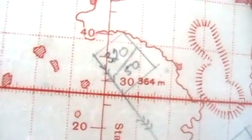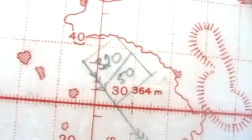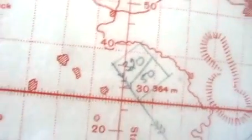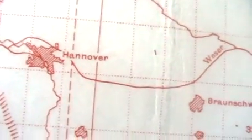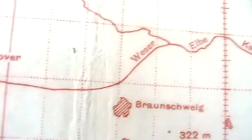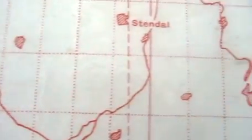As I said, I do believe this is the only existing map of its type left, and a very rare piece of war memorabilia.